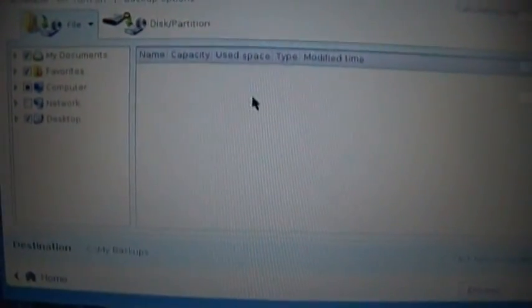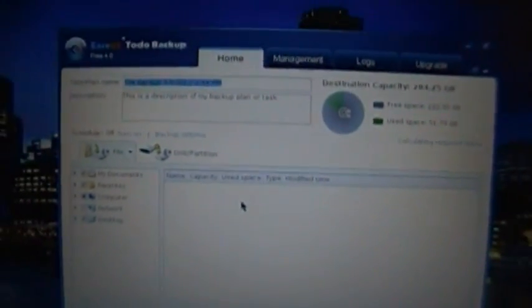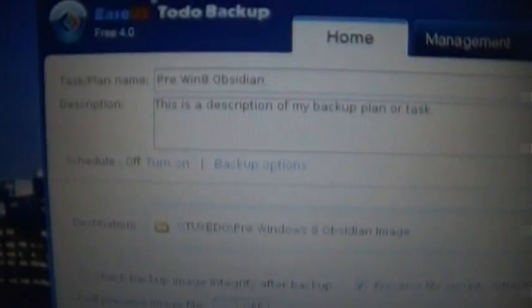Data backup file, disk partition. Okay, so what do we want here? Let's type everything in and start the camera back up. Nice. This is already better than the previous program. You can type the name in, pre-Win8 Obsidian, and send it to a folder on the network.